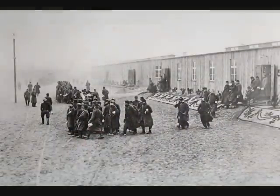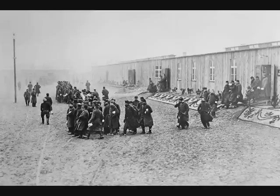French prisoners exit their barracks, or their sleeping and living places. It's a giant room with a bunch of beds. But people are reporting for morning roll call in Zusen prisoner of war camp in South Berlin.